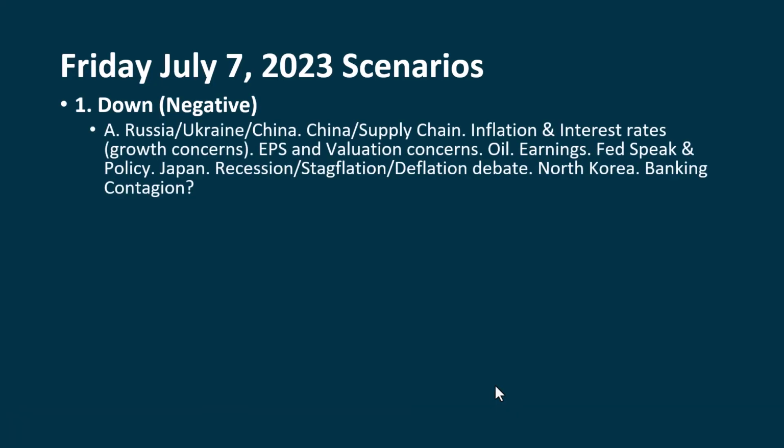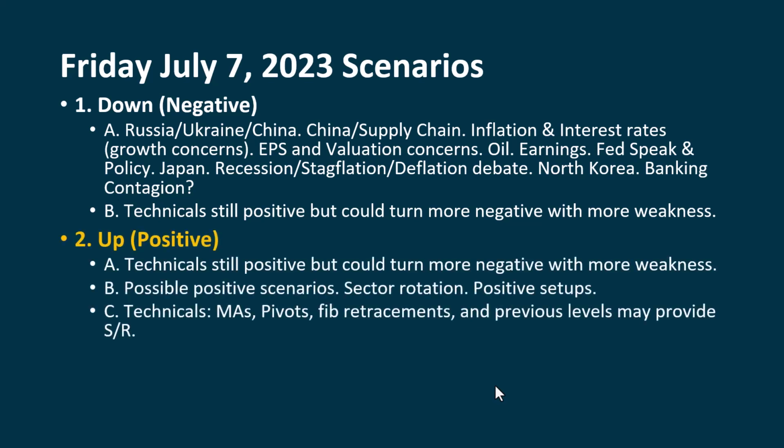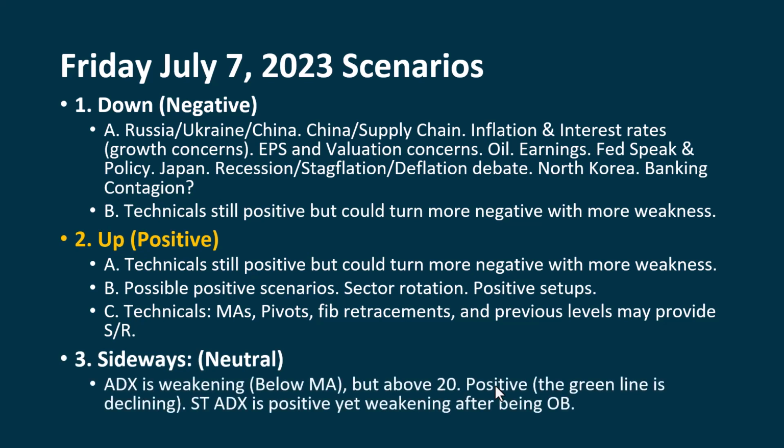So our scenarios, hard to go with the down one now, even though we could turn more negative if we see some downward action, but our technicals are still positive for right now. Support is holding, but if we see a lot of selling, this will switch things more negative. We're still positive overall, so we're going with that. The green line is on top of the ADX, so we default to that, even though the trend is weakening. We can't go with the sideways trend because even though the trend is weakening, we are still in a trending environment.